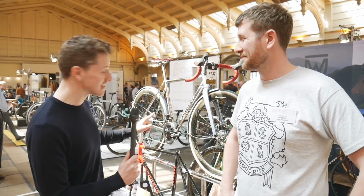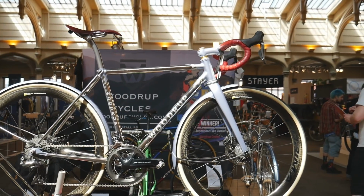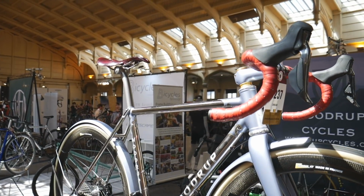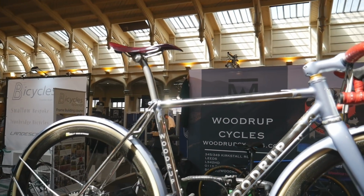I think we found our favourite bike at the show so far. Take a look at this. This is by Woodrup, a British brand based in Yorkshire. This is Tony as well from Woodrup. Hello. Tony, take us through this. What is it? It's kind of like an ultimate commuter road endurance hybrid. It's the customer's favourite bike, to be honest.